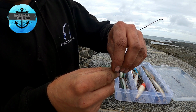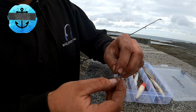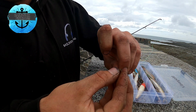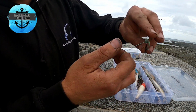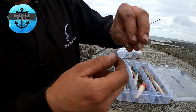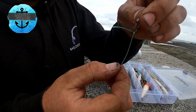The only thing I failed to do on this one, and I usually do it, is put some saliva on the knot just to lubricate it to stop any friction. And there you go, you can see me tuck. Now you can see here, I'm just tying the clip swivel onto the main line. So what I'm doing is spinning that through the eye of the swivel, spinning it round, tucking it back through, and that's what we call a half blood knot. They're very strong knots.